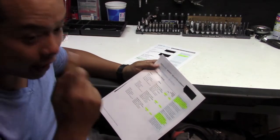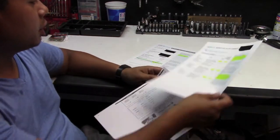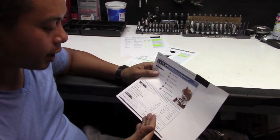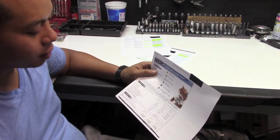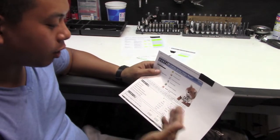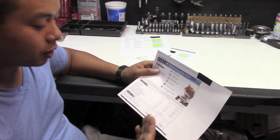I sent in a Carfax as part of the process, to show them that the car only had 45,000 miles prior to me registering the car. So I said, hey, here's a Carfax. The last time the car was registered, it was in 2012. It had 49,000 miles. There's no way it has 180,000 miles. From 2012 to 2017, the car has not been driven. I registered it 6-7 months ago, and I've not put that many miles on the car.